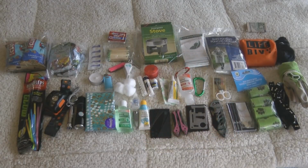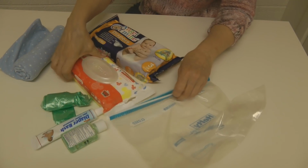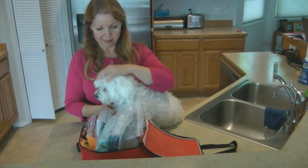Review the gear that you have periodically and include new gear as you need it. If you have a new family member, say a new baby, make sure that you include the items that your baby would need. You don't want anyone in your family to go without their essential items.